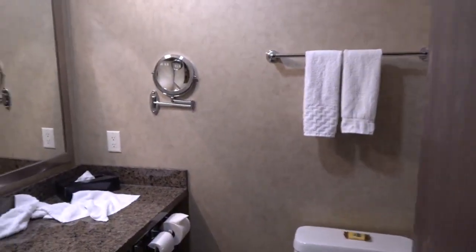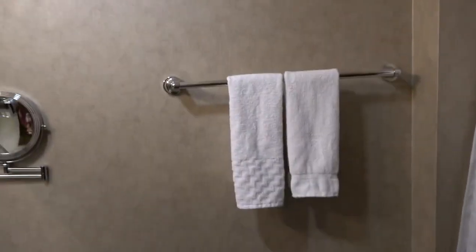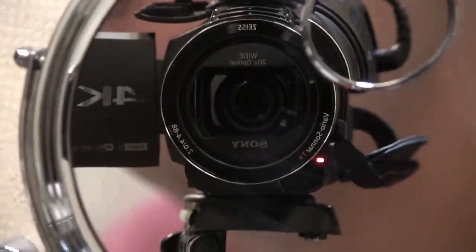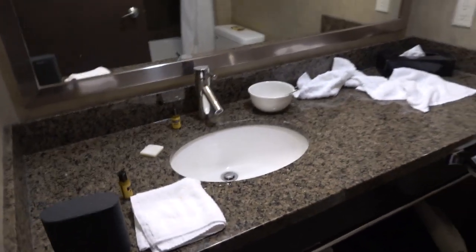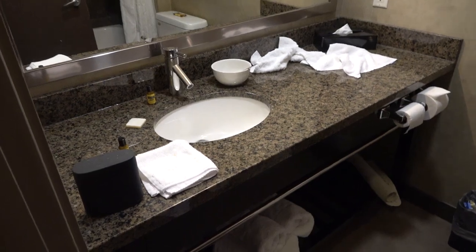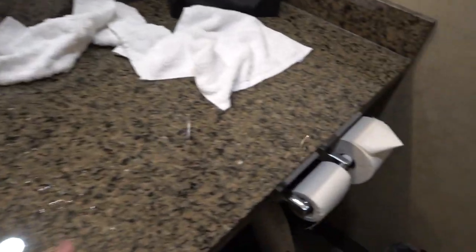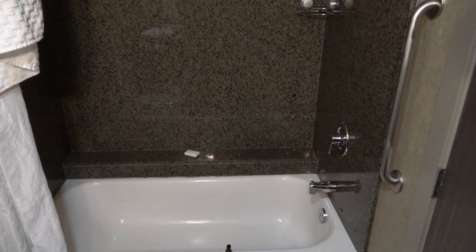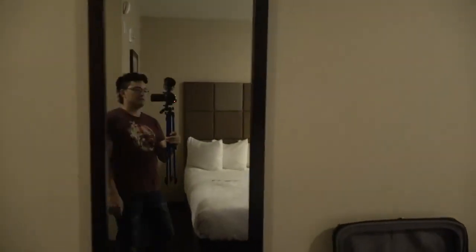On our right, we of course have the bathroom, classic right-hand style bathroom. Pretty nice fixtures. The old reversing mirror, whoa. Only a single sink. I thought it was gonna be a double sink, only single, but it's got the nice granite countertops and the granite bathtub surround. Super nice. Nice big standing mirror.